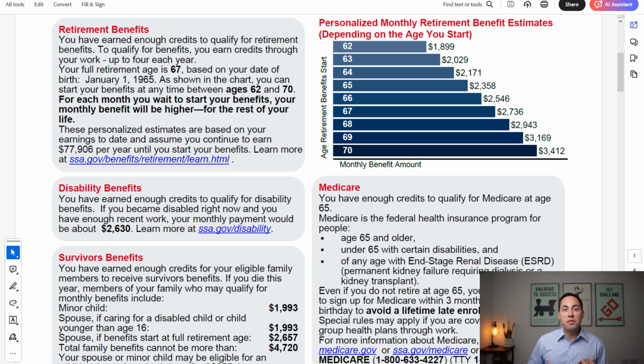Next, we have the disability benefits section, which shows us how much one would earn if qualified for Social Security disability benefits. Now, keep in mind, if you do collect Social Security, that amount converts to your full retirement age amount at retirement. Below this is the survivor's benefit section, which shows you about how much your surviving spouse or minor children would receive if you were to pass away. These amounts are typically offset by an amount you are already receiving under one's own Social Security record.